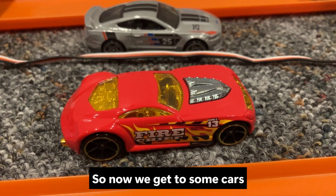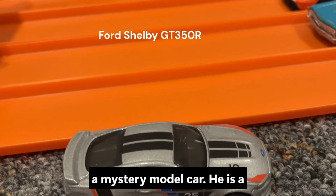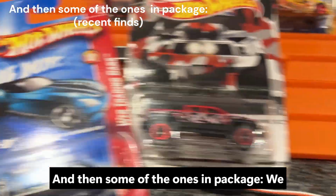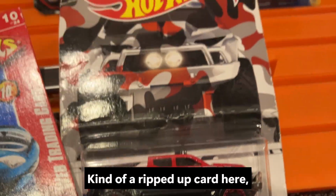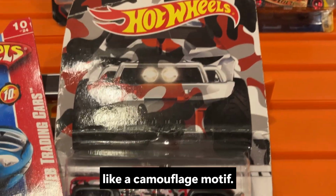So now we'll go to some cars that have never raced before. This was a mystery model car. He is a Ford Shelby 350R. And then some ones in package. Got a Pony Up. Kind of a ripped up card here, but this is an Off-Duty in a camouflage motif.